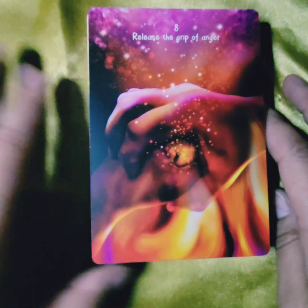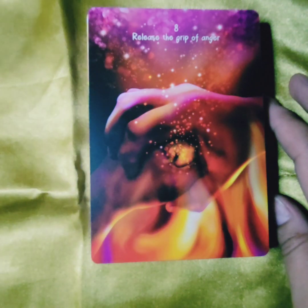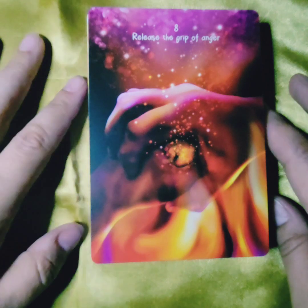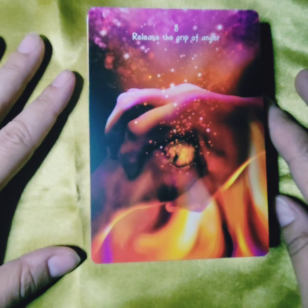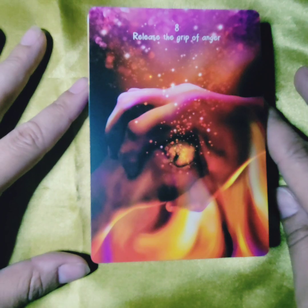Release the grip of anger. Okay, what do we got going on? So we have, it looks like, just holding on to an ember.